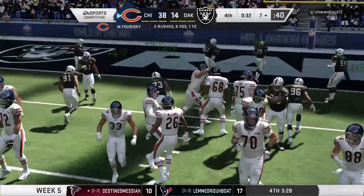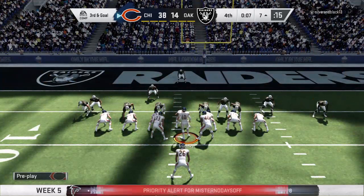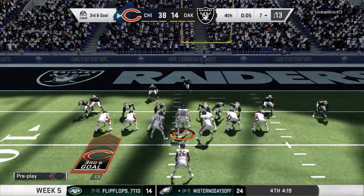Defense still with 3 timeouts. We'll see if they want to use them here as the kneel down comes. So they're back at the 7 now for 3rd and goal.